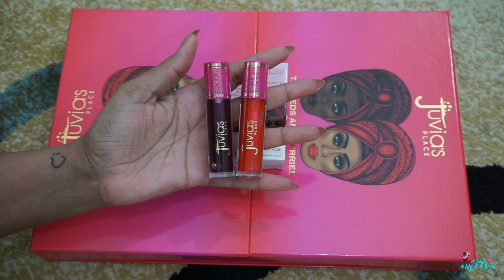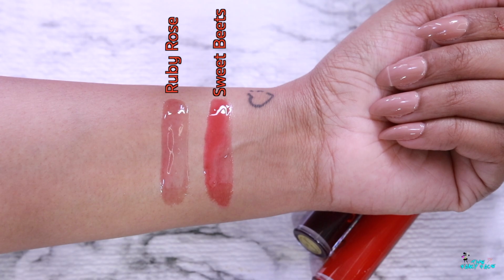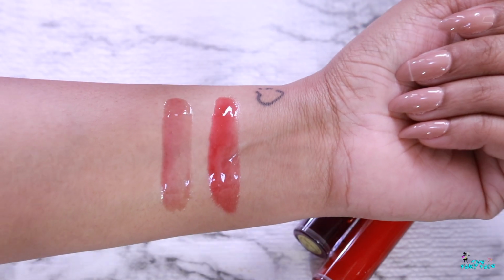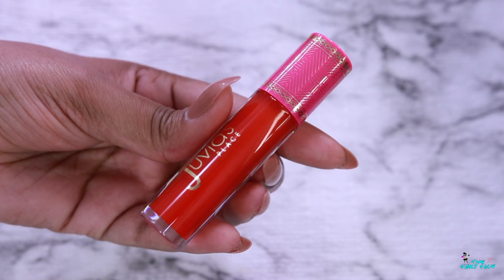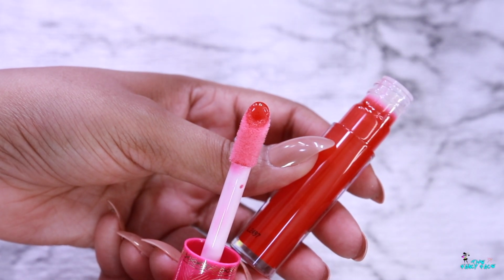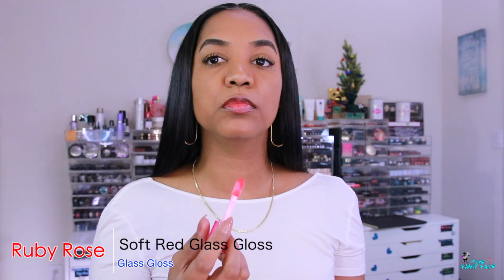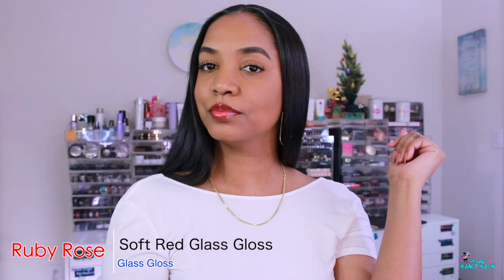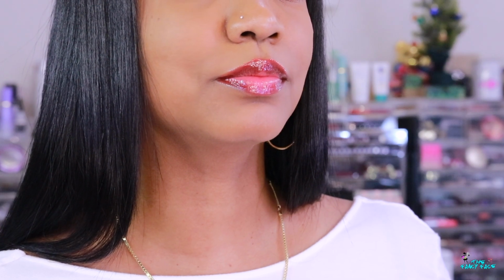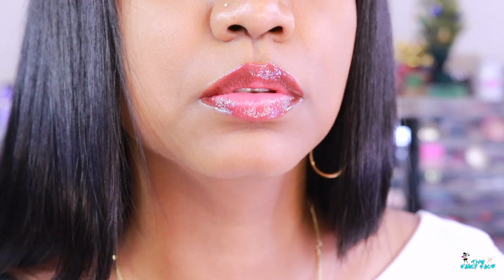We have the glass glosses, which are more sheer. They have just a touch of color to them. There are 2 shades available and we're gonna start out with the shade Ruby Rose, which is described as a soft red glass gloss. This glass gloss formula, say that 3 times fast, is a high shine sheer lipstick with a hint of color, and Ruby Rose is exactly as it's described. It's a soft red gloss and this is really beautiful. I love it. I think it's comfortable. It's not too thick, it's not sticky, and I think it is really gorgeous.